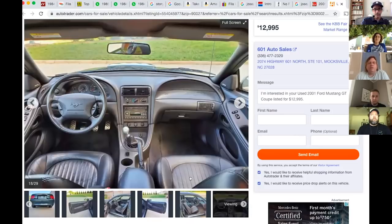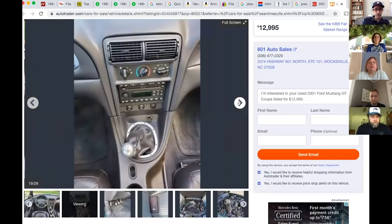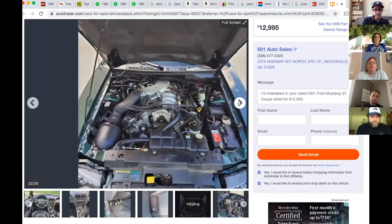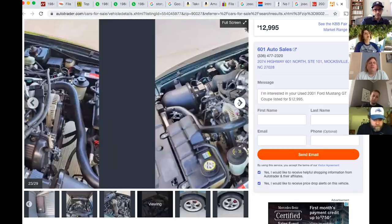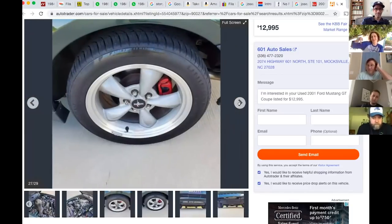Then you got these cool looking retro seats. You got the metal shift knob, and the gauges are unique too. I think they shared these gauges with the Mach 1, but they're retro gauges. Lots of cool little retro touches like the seats and the gauges. There's the engine. Those metal shift knobs suck though. It gets so hot.